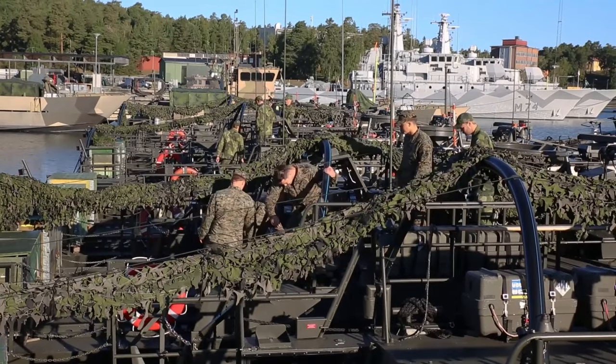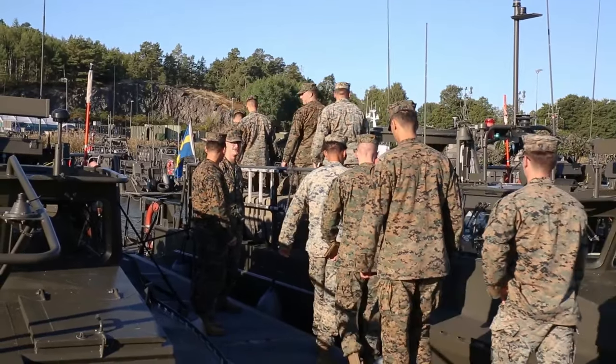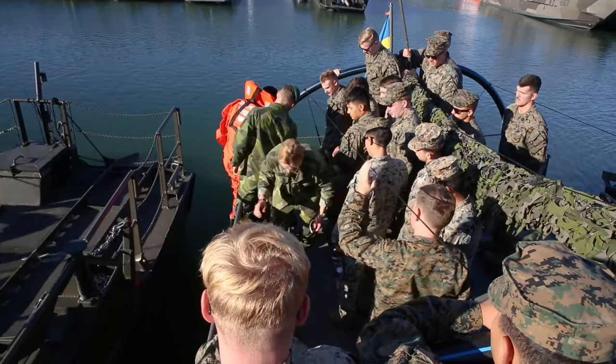Its lightweight, shallow draft and twinned water jets allow it to operate at speeds of up to 40 knots in shallow coastal waters. Ideal for navigating around the Swedish archipelago areas encompassing nearly 270,000 islands.